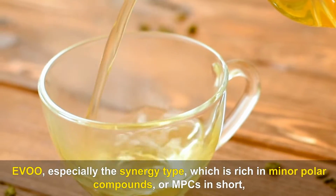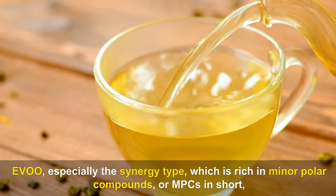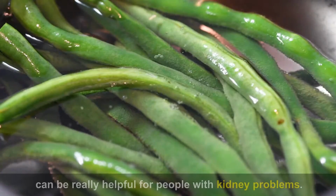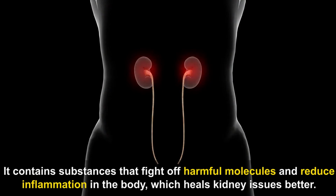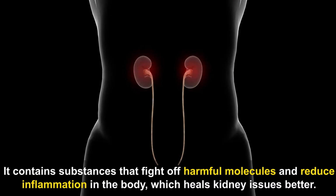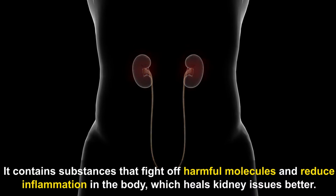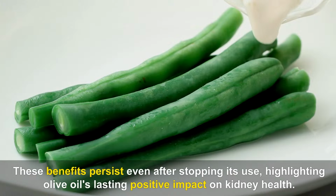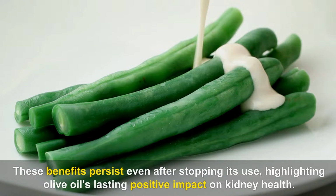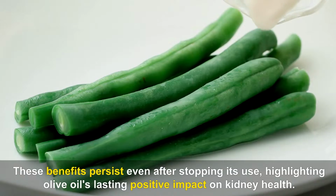EVOO, especially the Synergy type, which is rich in minor polar compounds, or MPCs in short, can be really helpful for people with kidney problems. It contains substances that fight off harmful molecules and reduce inflammation in the body, which heals kidney issues better. These benefits persist even after stopping its use, highlighting olive oil's lasting positive impact on kidney health.